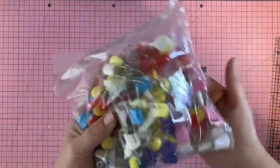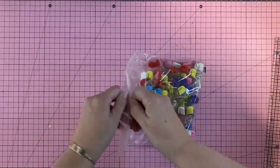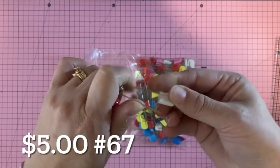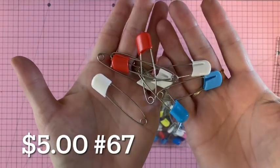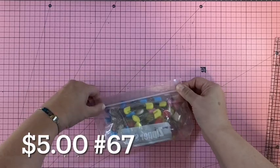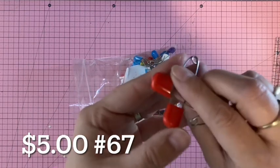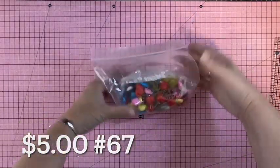Okay, I am all over the place. Baby safety pins in every color of the rainbow. I'm selling them all together. Very fun. So you know the baby safety pins. You can make friendship pins out of them, or of course you could use them for diapers. But in a crafter's mind, these kinds of things have a use all their own. So you're going to get a whole bag of baby safety pins. I do believe they're vintage. Now let me see if they have something written on them. No, they do not. I don't know if they would have said Hong Kong or not if they were vintage, but regardless, there is a whole baggie of those.